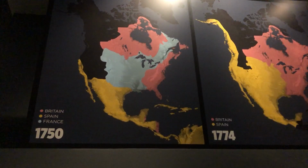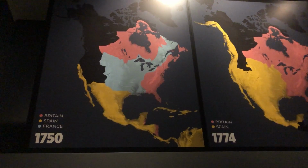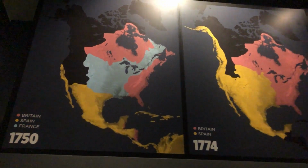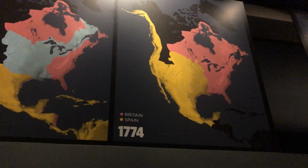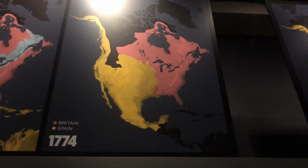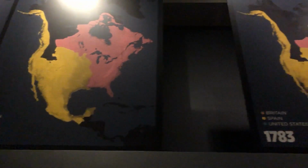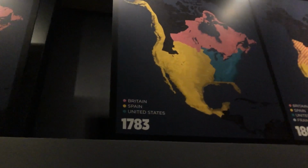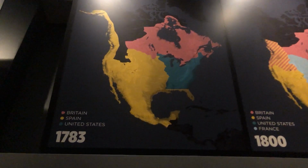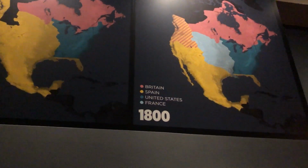So cool. So you can see Britain was the English, the red area, and then France was everything blue, and Spain was everything yellow. And then it shows how it quickly changed from 1750 to 1774. See how that was like massive. All of a sudden there was no more French, it was all Spanish or Britain. And then all of a sudden, 1783, you get the United States that came in and formed the United States. And then France came back in. What? They came back in the 1800s.